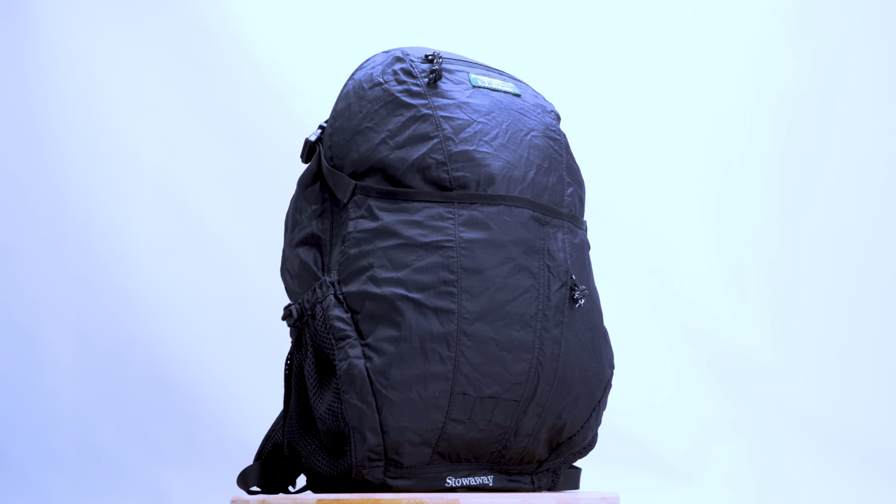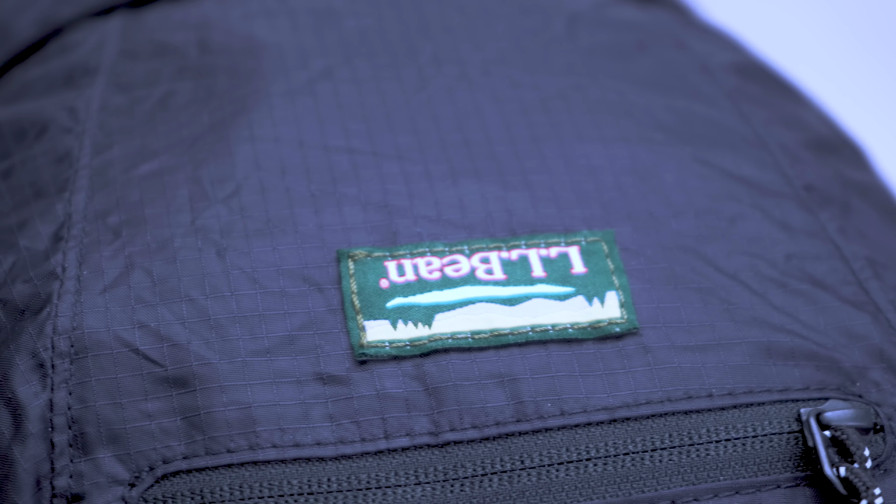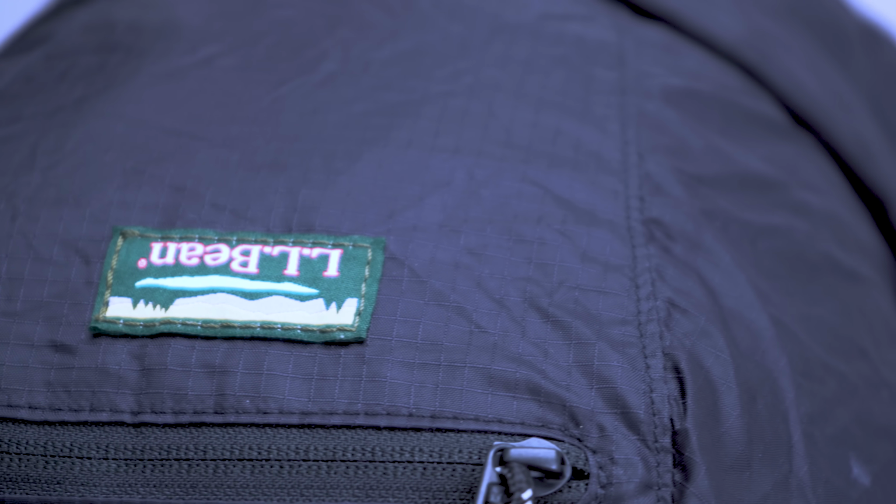Packable day packs are great when you arrive at your destination for daily carry. However, some sacrifice comfort for weight. The L.L.Bean Stowaway Day Pack does not, and it shows. It is not the smallest or lightest packable bag that we've tested, but the comfort and breathability of its 70D recycled polyester shell are hard to beat.